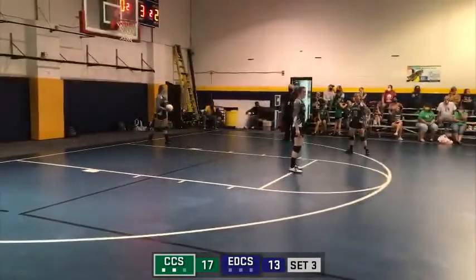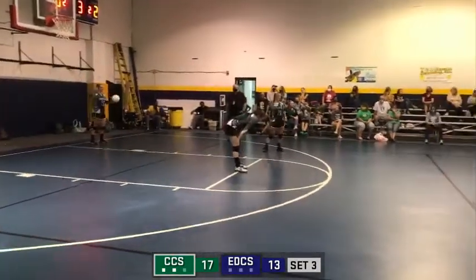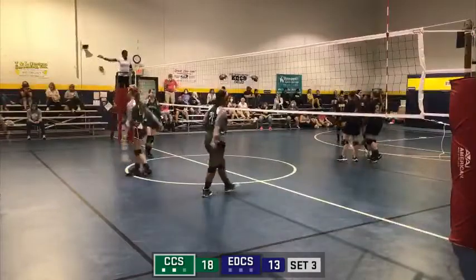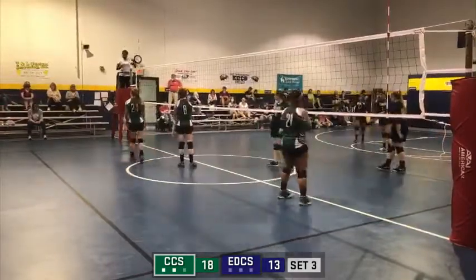Coming from Tamarin. Isabel. Great serve right there as we got the ace. I wouldn't be surprised if we see a timeout coming here soon from East Dayton.